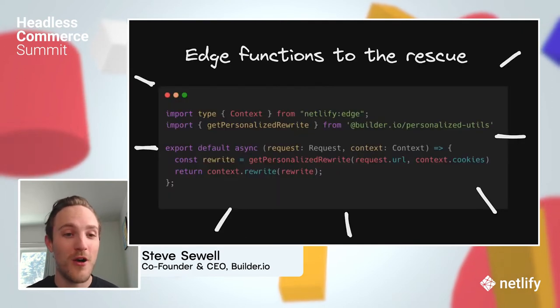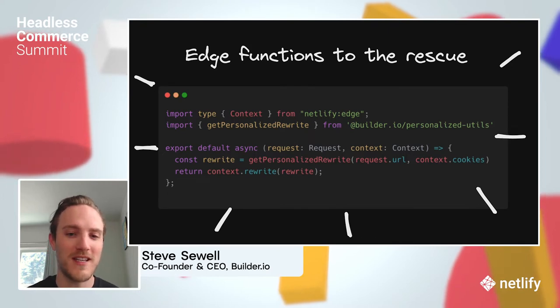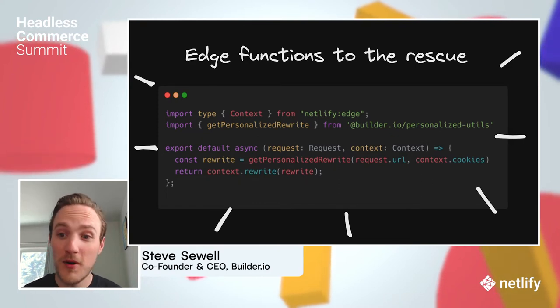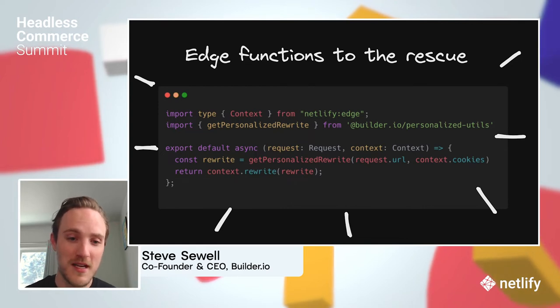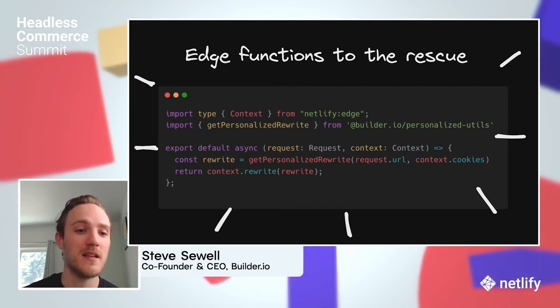And so now edge functions are here to the rescue, right? We now have the ability to serve dynamic content, to manipulate content, to rewrite content at the edge. So now we can serve unique content on a per visitor basis if we need to, directly from the edge with edge functions with Netlify, which is amazing for e-commerce. It's extremely simple to integrate with. You can write just a little bit of code and you can use third-party libraries inside of this. And now you can change the response on a per-visitor basis with lightning speed.